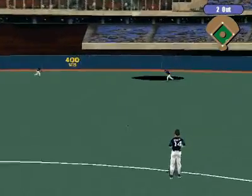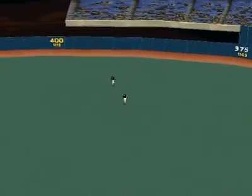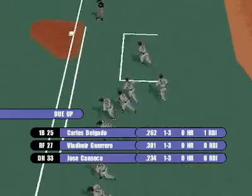Hit deep to center field. Canseco. Third out, we go to the bottom of the inning.